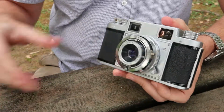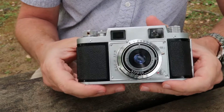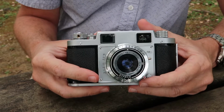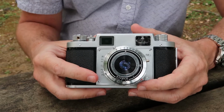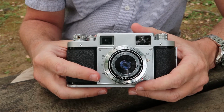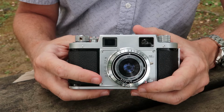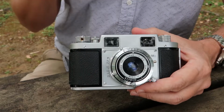Now, the best feature about the Novo 35 2A compared to other similar rangefinder cameras is its lens. It features a Tomioka Tri-Lausar lens, which is quite a simple lens. In this case, it's a 45mm f2.8 lens. But Tomioka was a manufacturer of very high quality lenses in Japan, for cameras to microscopes and medical equipment. They used a really high quality glass and coating system, so very high quality lenses.